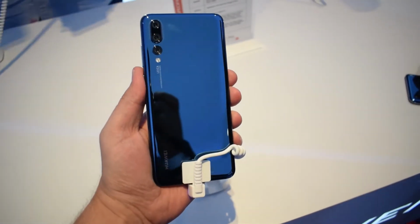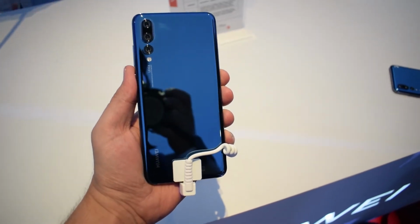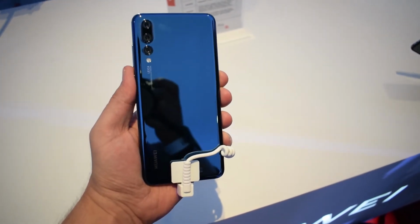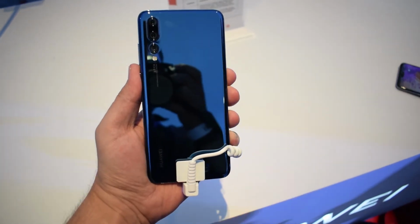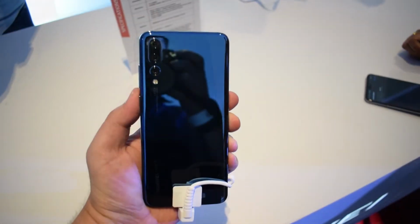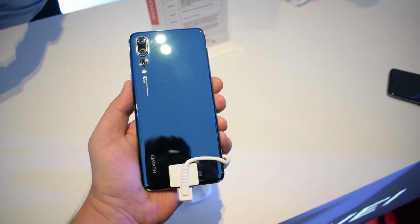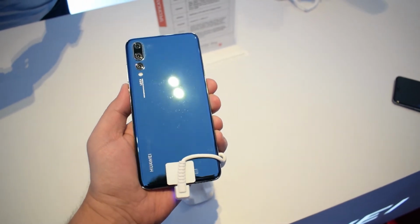Huawei P20 Pro has created a lot of buzz for its unique triple camera setup on the back, contrary to a trend of dual camera setups. And now, Huawei has launched the much awaited P20 Pro in India. This is the Huawei P20 Pro in midnight blue color variant, and it has a glossy back.